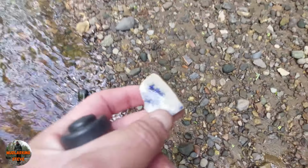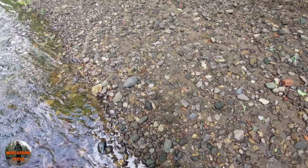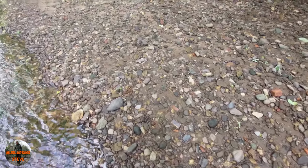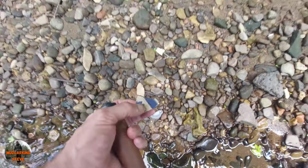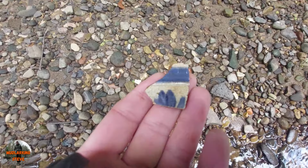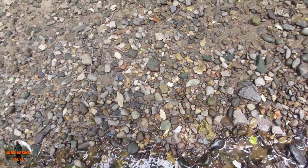A nice bit of spongeware. We'll take that. There's some really pretty cool finds today. Look, there's another bit of spongeware, or not spongeware, is it Cornishware or something? That's cool, we'll have that.